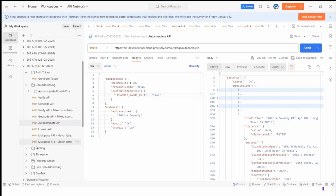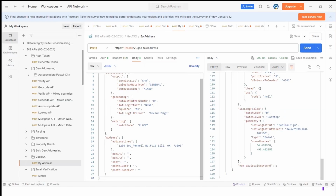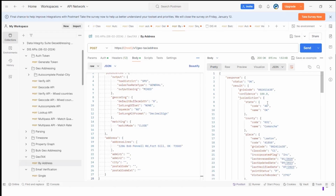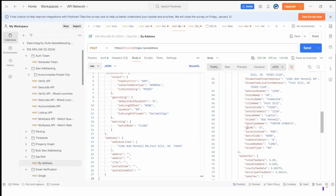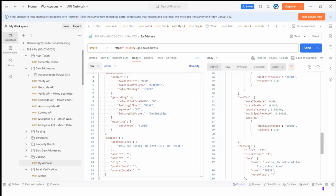So as I said, this tax API, I have entered an address, and when I hit on the send button, it will come back with all the tax related information. So this includes jurisdiction information. This includes information about sales tax and use tax that you can use for your businesses.